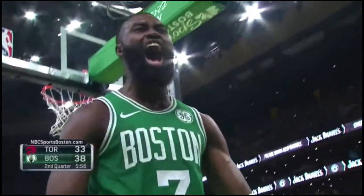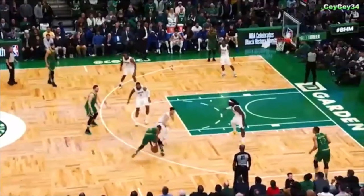Now let's get started. The Celtics' first major move of the offseason was to trade Kemba Walker along with a first and second round pick in exchange for Al Horford and Moses Brown, and a second round pick in 2023. I give this move a B+.